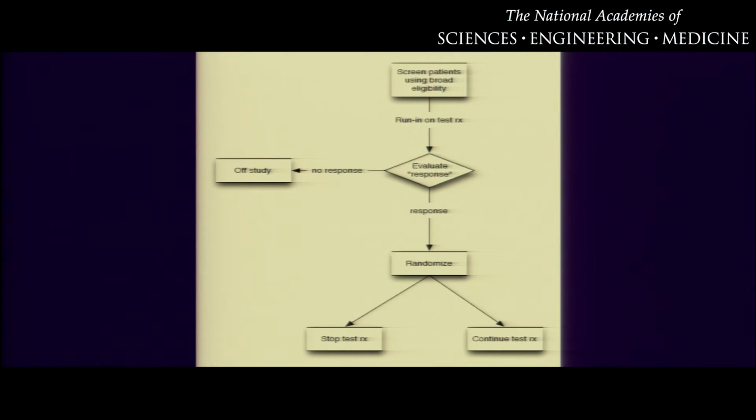I did want to mention also briefly, I'm sorry, this cover page doesn't show up, but it's a design that I published with a collaborator, Funking Hong from Dana-Farber, a run-in design which I think may have applications in phase 3 trials. So one application of it would be you'd screen patients using, say, broad eligibility. This is for a situation where you don't really know what's the best predictive biomarker, but you potentially want to gain the efficiency that you can sometimes get from enrichment designs where you select patients for those who are most likely to benefit. So you do a run-in on the test treatment.